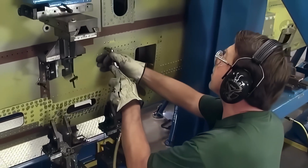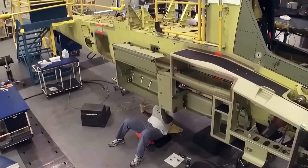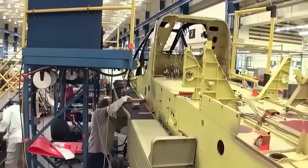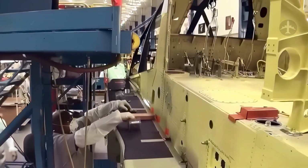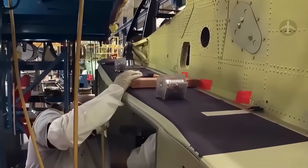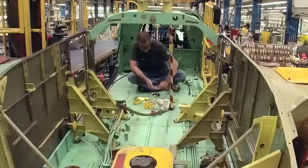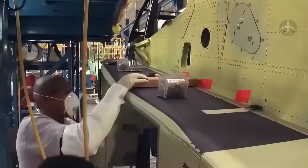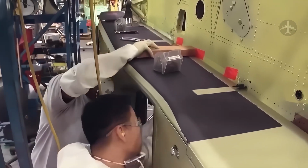The first stage involves the construction of the helicopter's airframe, which is made from a combination of aluminum and titanium. The airframe is then fitted with the helicopter's engines, transmission, and other components. The next stage of the Apache helicopter production line involves the installation of the helicopter's avionics and weapons systems. These systems include radar, targeting systems, missiles, and guns, among others. The installation of these systems is a highly complex process that requires a high degree of precision and expertise.